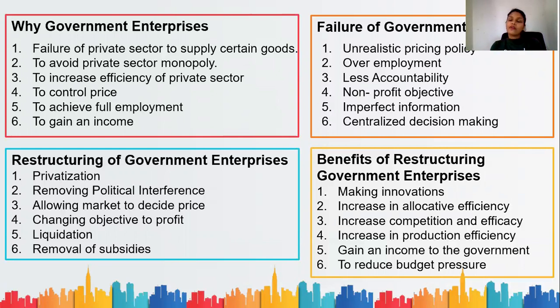Then how are we going to restructure this? You can go for privatization. You can remove political interferences. You can do liquidation, subsidies can be removed. You can change the objective to profit. You can allow the market to decide price. Yeah, you can have a set of proper authorities, so that you're accountable to someone for your actions.